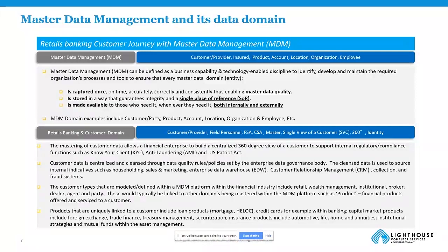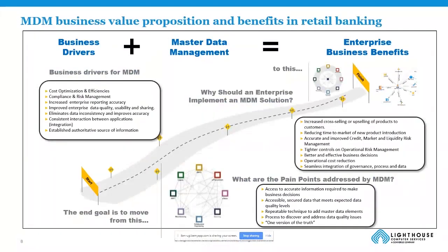In terms of business value or the drivers behind master data management, it's really the cost optimization and efficiency. So how do we lower cost and make ourselves as efficient as possible? How do we manage compliance and risk? So we want to make sure if we know that a customer is highly leveraged on a mortgage, and if that person applies for some other type of credit, that we're actually looking at the same customer information and not two separate records that potentially could lead us to grant extra credit that may not be justified.